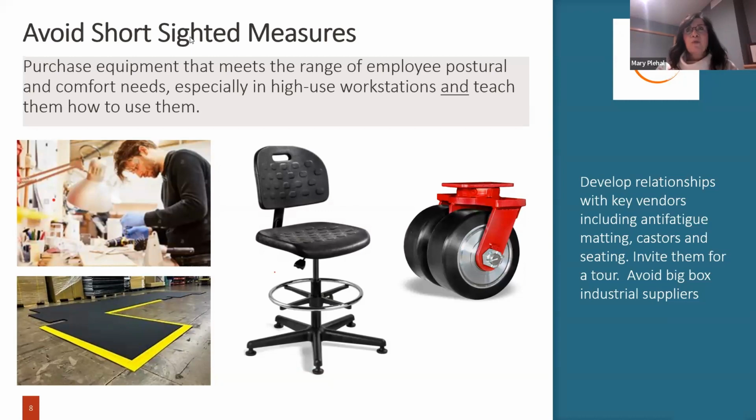So I'm going to start out with the image in the upper left, which is a fixed height workbench. And you can see that this employee is working low for his stature. He has a rounded upper back, a really flexed neck, and his arms are winged out, which you wouldn't want to see. But if I was working at this as a 10th percentile female, that workbench height could potentially be too high. So I highly recommend the investment in adjustable height workbenches.